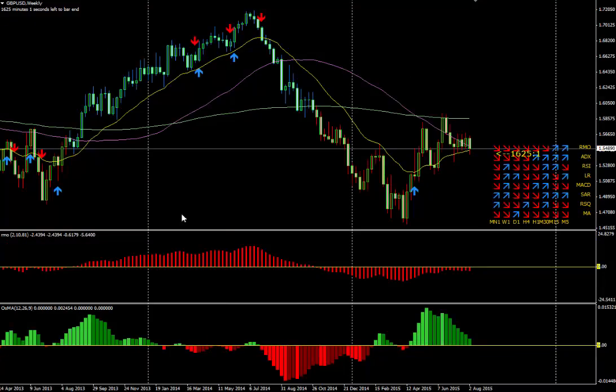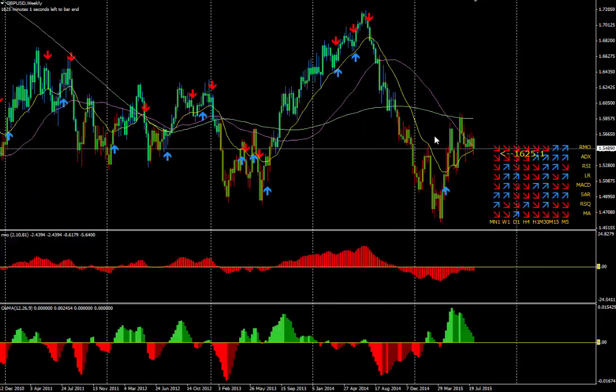Going to move on to sterling now. Here again, you can see very similar. We saw a lot of selling through the latter part of 2014, and then we saw sterling going through 2015, in fact, actually pushing to the upside. And that's predominantly because we've seen some really favorable figures coming out of the UK market.